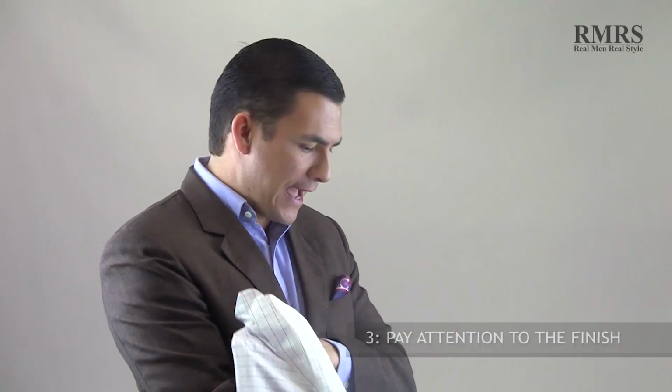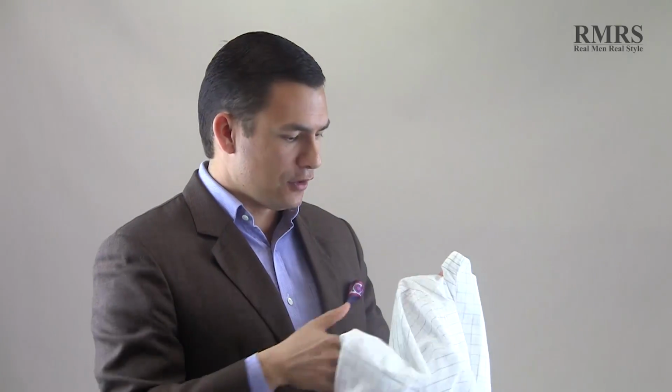So that leads us to part 3, which is the finish. What do I mean by the finish? Let's turn the shirt inside out. All of a sudden you're looking at, are there a whole lot of loose threads? What does the inside of it look like? Basically the area that no one is expected to see.